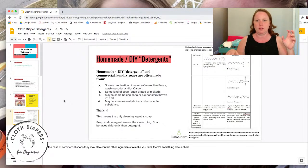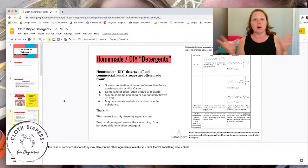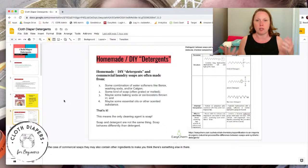So DIY detergents and commercial soaps are often made from a few standard ingredients that you'll find in the recipes. Some combination of water softener, which would be borax, washing soda, or Calgon. And then a soap. They'll either tell you to grate a bar of soap, melt one down, or use Castile soap, some sort of soap. And then they might add in some OxiClean or some essential oils for scent or baking soda, all kinds of other stuff to make you think you're making a detergent. But really, those things don't offer anything other than an Oxi boost. You can put it in your regular detergent and it will do the same thing. It's just a bit of a brightening thing.